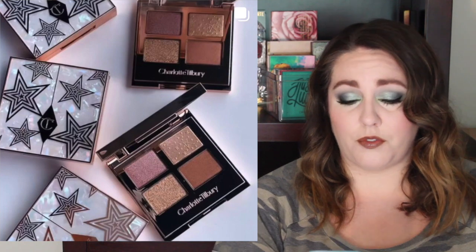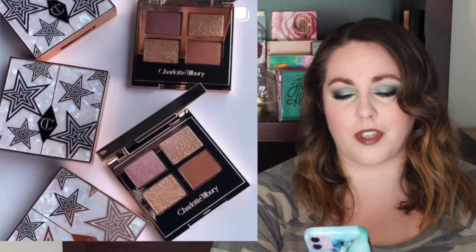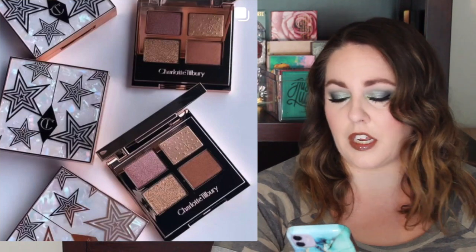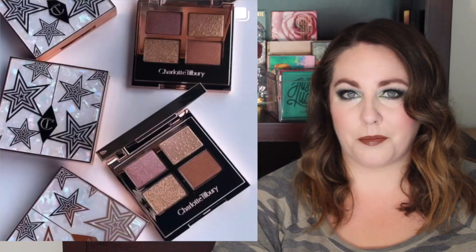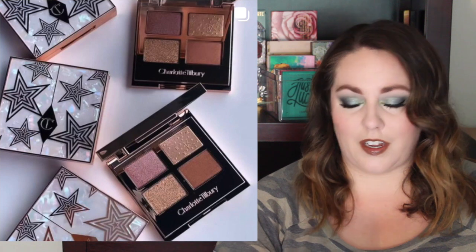Right, Charlotte Tilbury has a sneak peek. It looks like maybe a holiday collection, but I see a couple eyeshadow quads. The packaging is beautiful. It's like a marbly, almost like opal with stars on it. And I've heard really good things about her eyeshadow. I haven't tried any. It's a little out of my price range, especially for quads. I think they're like $53 for a quad.